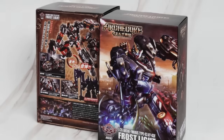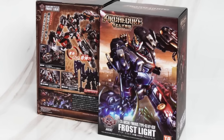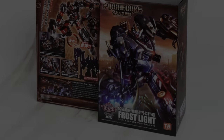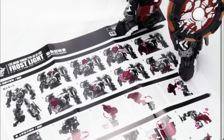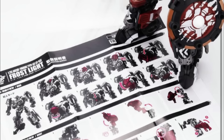Something I've been covering on this channel is ArchCore. ArchCore coming very soon. Some of the figures are out already, but the only one that I'm interested in is this one currently, and that is Frostlight, which is kind of a Warhammer inspired take on Optimus Prime, but the alt mode looks like Megatron from Dark of the Moon. Oh, it's sick, it's sick. Norse god Warhammer type stuff meets Transformers.